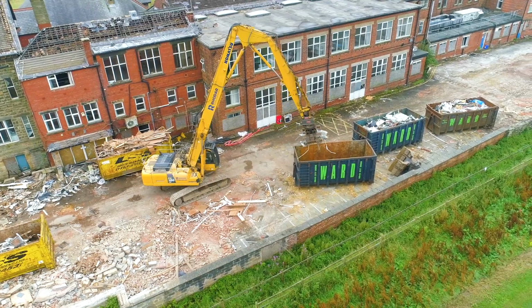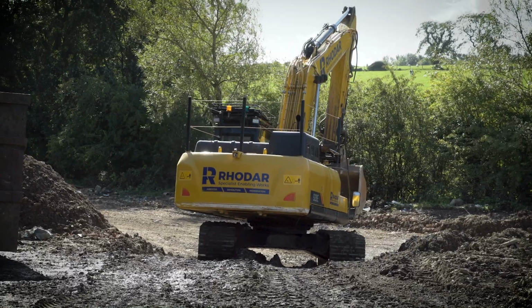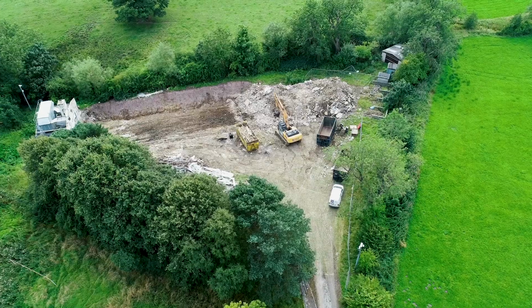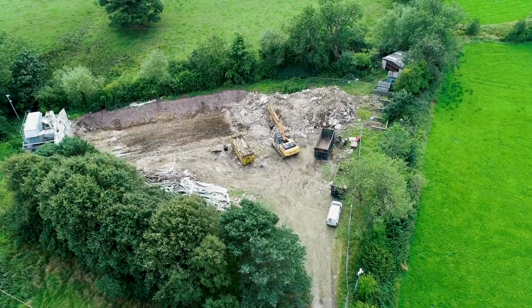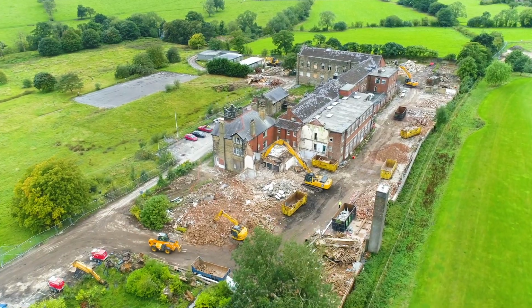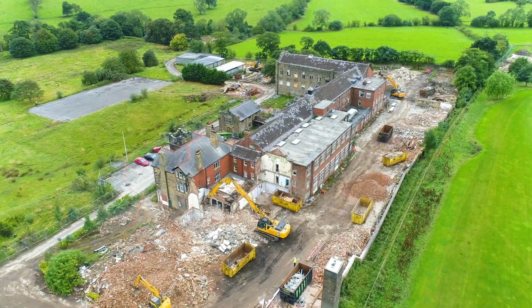We take the buildings down, we crush up all the materials. Any basements or voids on site, we backfill up to road specification. Numerous basements in the main building behind us, and obviously the excavation of the swimming pool, will all be backfilled up to road specifications. So on site at the moment we've got various types of equipment to do the various types of demolition that we're undertaking.